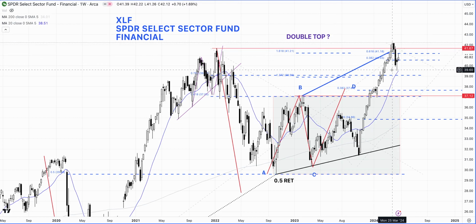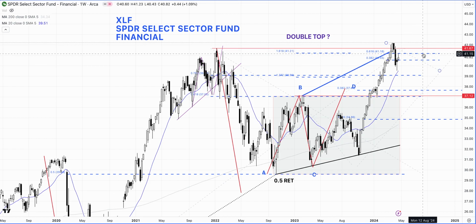And we have had a couple of weeks which have been really negative, and what the price has done so far is retrace pretty much to where the 20-week moving average is, and then moved higher right into the 61.8% retracement of this swing move high to low here. Now the key question is whether this is strong enough to move higher than the 41.18 level, or it might do a BCD correction lower.